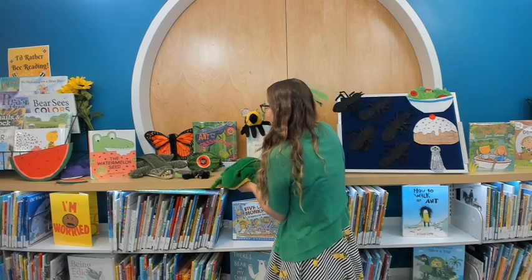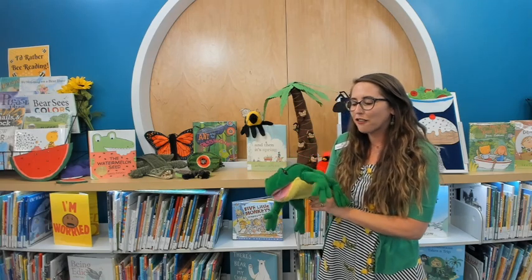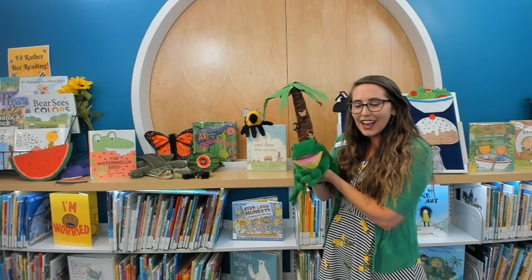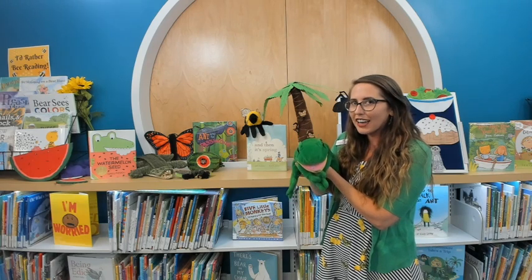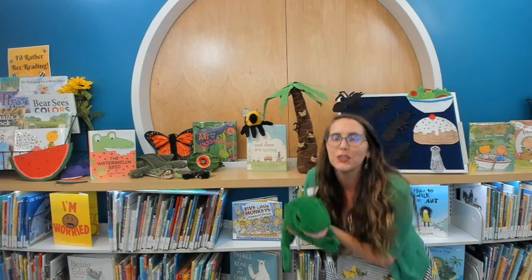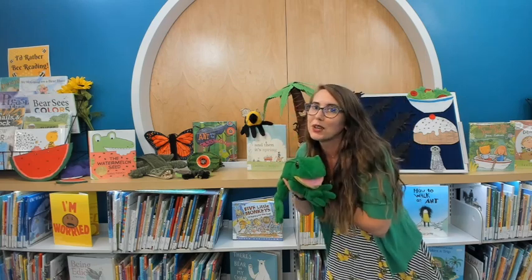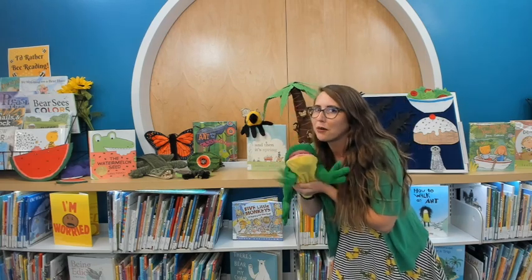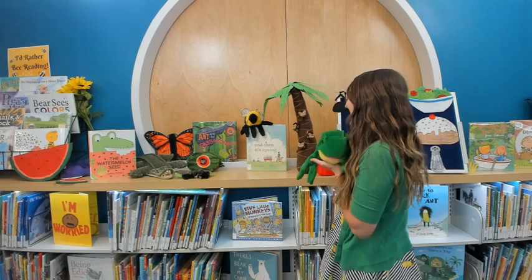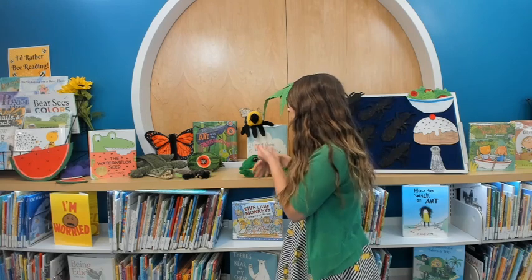We also have, who is this? A frog. Did you hear that? What do frogs sound like? What sound do they make? Ribbit, ribbit. Do they jump? Can you hop around like a frog? But here at Rosenberg Library, we don't say ribbit. We say read it, read it. Frogs are fun, and there are a lot in Galveston, so you can go and find some.